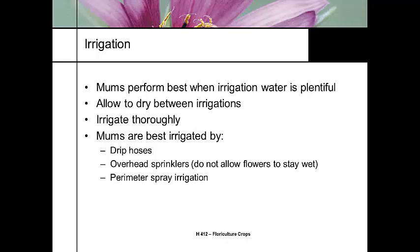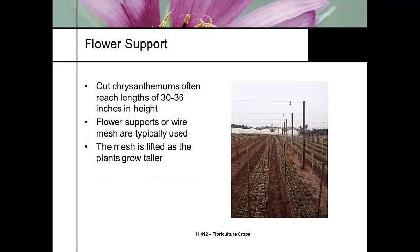Mums grow best with lots of water, but we want to let it dry in between irrigation. They don't like wet toes. Irrigate thoroughly. Most people use drip hoses. We don't use overhead except to cool off the plant or get the plants established. Once the plants are established, you switch to a drip irrigation or something that just sprays the surface of the soil. We don't want to have wet water on the flower buds. We want to get them height up to about 30 to 36 inches.